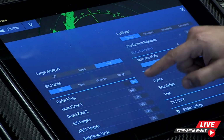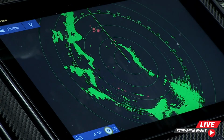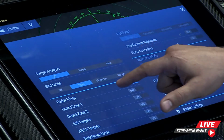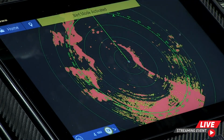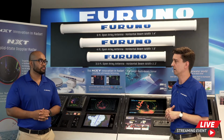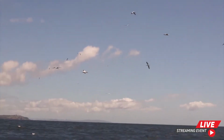We also have the bird mode, so we can put that in calm, moderate, and rough, and that'll allow us to use our bird detection that we talked about earlier to help tune the radar specifically for birds, to pick those up as a small target. Obviously, we don't have birds in the studio, but I think we have a quick clip of the bird mode in use that we may have played earlier, but here it is again.